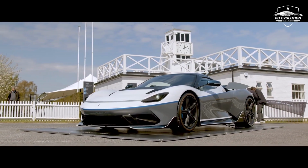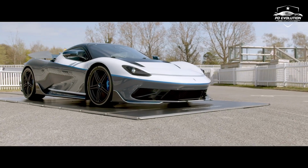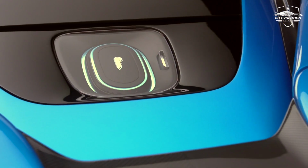217 miles per hour. Production of the Batista will begin in mid-2021. Only 150 units will ever be made, and each of them is individually handcrafted at the automaker's facility in Turin, Italy.